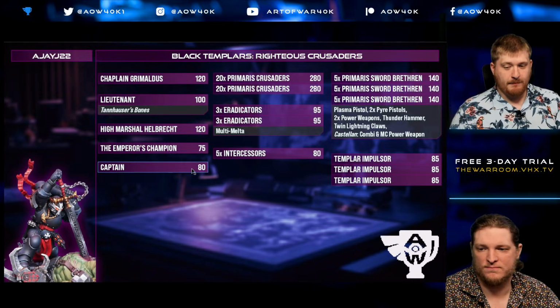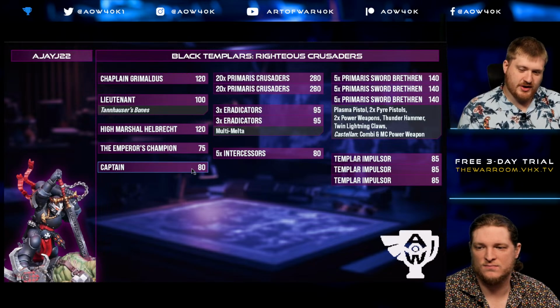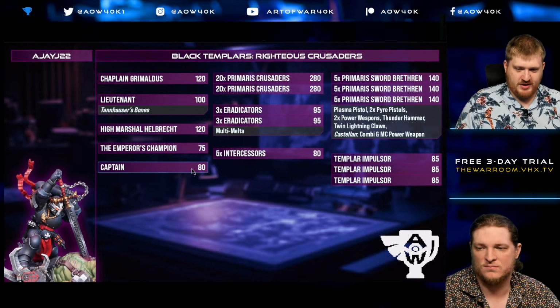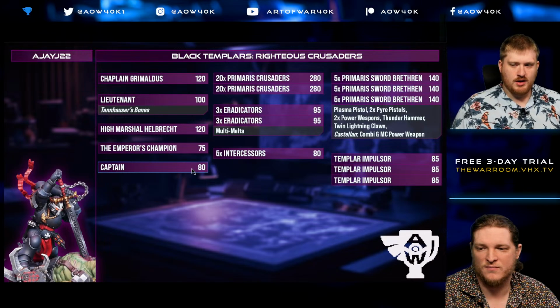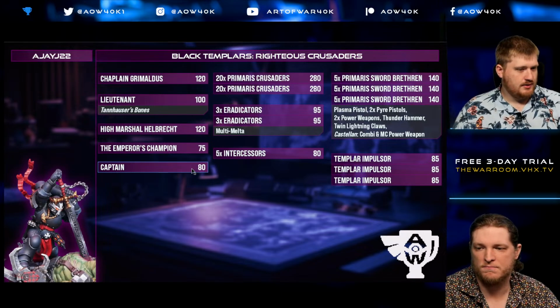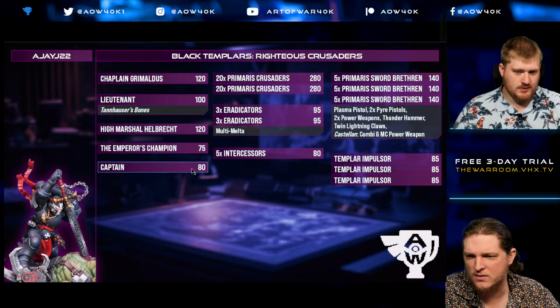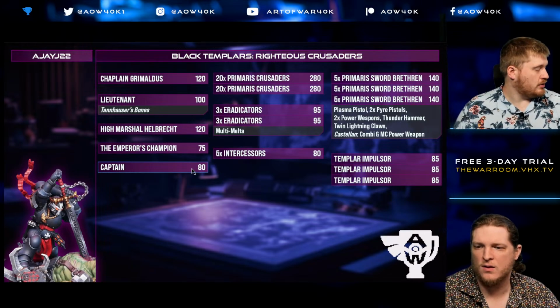Yeah. Brother Tobias, €5 super chat. Love the list. Thought about dropping the Artificer Captain for the Emperor's Champion to make space for 5 Intercessors over 5 Scouts for home field. Perfectly viable. Perfectly reasonable. If you're doing that in the Gladius, go for it. The Emperor's Champ is very good. Yep. This would be in Gladius. For the Emperor's Champion? Oh, okay. In Black Templar Gladius. Got it, Black Templar.